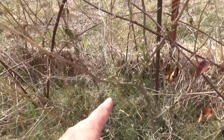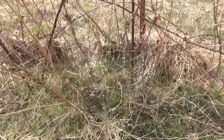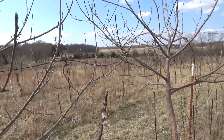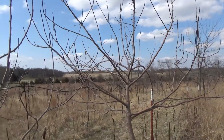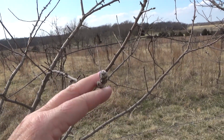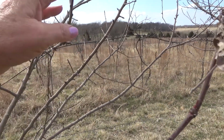This is something that's got some leaves on it. I think that's elderberry, but I'm not certain. These are apple trees that I started from seed, and they might be getting a little bud on them. There was a little bug on it. I was checking it out.